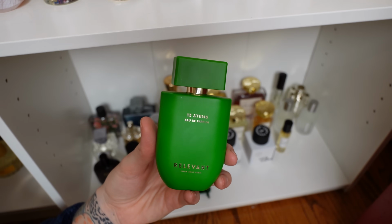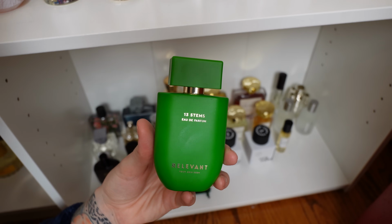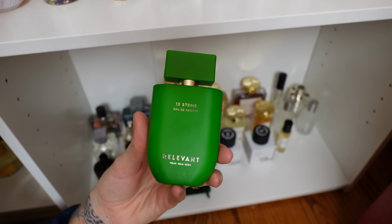13 Stems by Relevant. This is a very green fragrance. It has notes of violet and mimosa. It's got some black pepper and leather.